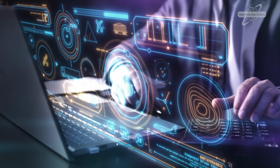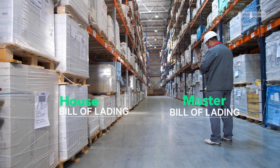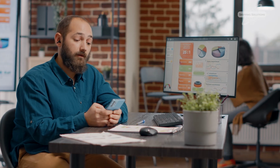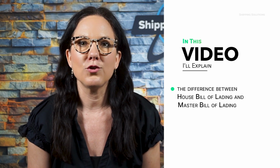If you're involved in shipping or logistics, you've probably heard of a master bill of lading and a house bill of lading. But if you're like many of us, you might not understand how they're different. I'm Kari Crane, editor of Shipping Solutions International Trade Blog Passages. Let me explain the difference between these two export forms.